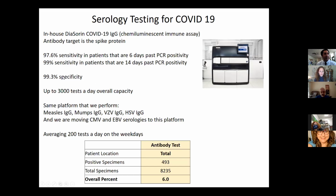So specificity is the concept of whether or not you give a false positive. And a false positive is dangerous in the antibody setting, right? Because if I tell you you have antibodies to COVID-19, you may make the decision, you know what, I'm protected. I don't need to wear a mask. I can go to indoor restaurants. I can do all of these things because I can't catch it again and I can't transmit it to other people. We don't know any of that. So right now, it's very difficult to understand what to do with a positive antibody result.